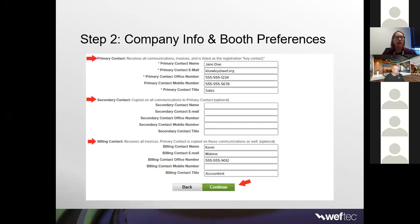And we have a billing contact. So anytime the primary contact is sent an invoice, the billing contact, like someone maybe in your accounting team, would be automatically CC'd. So we're just trying to service you a little bit better here. And if you don't know a secondary or billing contact at the time of your application, no worries. You'll have the opportunity later when you access your exhibitor dashboard to add, update, and do those things. But we're excited about that new feature for you.